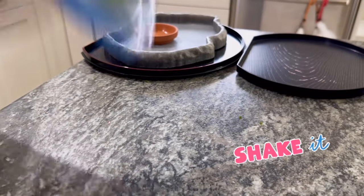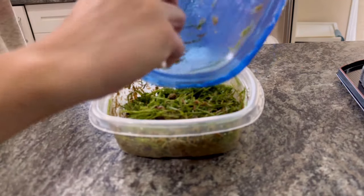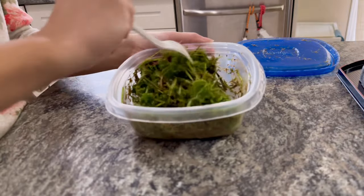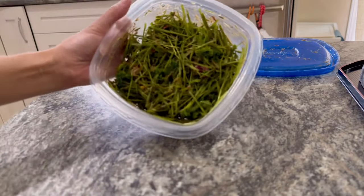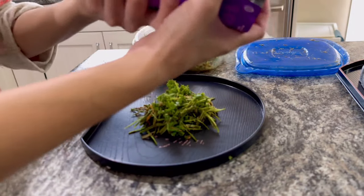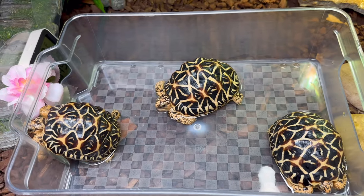And now, the shaking starts. This is literally my morning workout, by the way. So come and shake with me! Oh, by the way, you might think this amount of food is way too much for 3 tiny tortoises. Don't worry, this is shared with everybody, tortoises and lizards, okay? Also, I decided to add a special little treat for them. Now, let's go check on the babies.